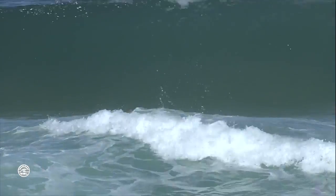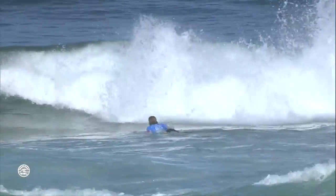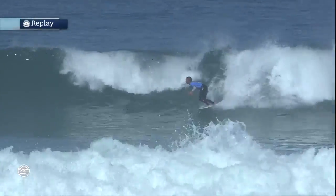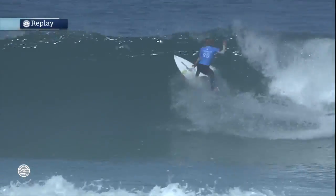Could be on the verge of upping the ante even more. I know that flow and connectivity of the turns. The highest single wave, and here she is again. Will she better it even more?